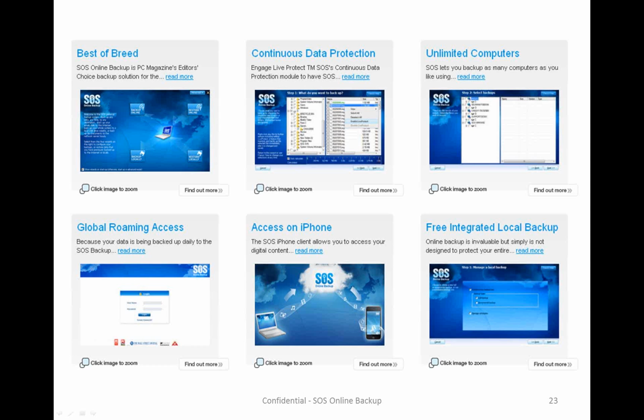Mike asked the question, can SOS back up NAS drives over my home network? Absolutely, Mike. In fact, Mike, you can do that using the local backup software I was just talking about.